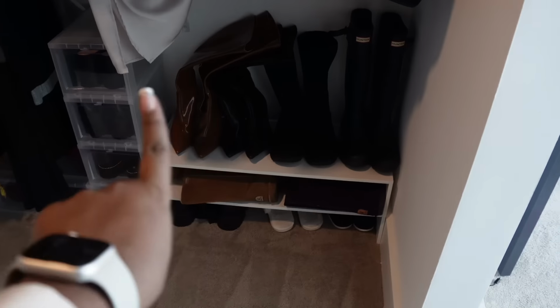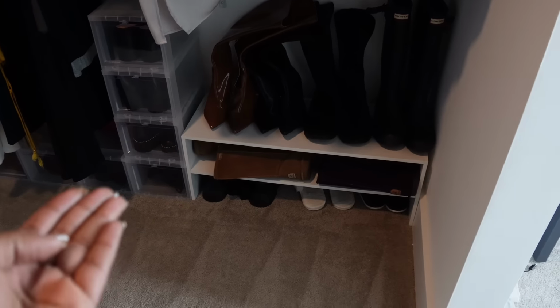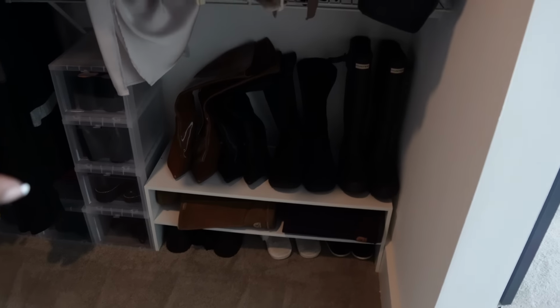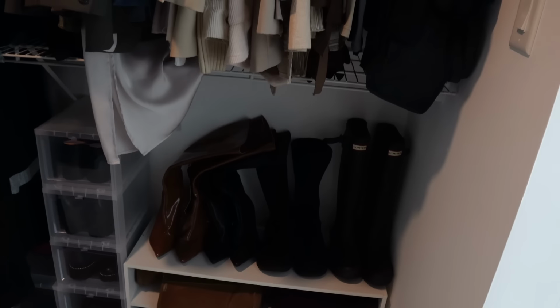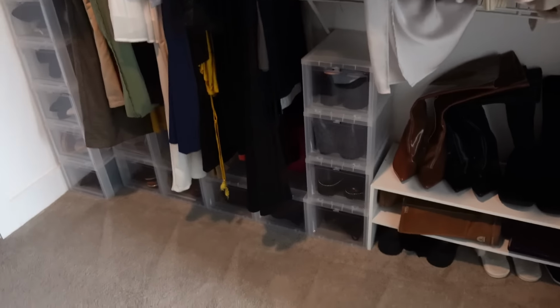I will get the things to help my boots sit up. And at some point, I may get another one of these to stack it a little bit because I think I will still have enough space for those boots to touch it. I'll measure it later if I decide to do that. But all of my shoes fit.